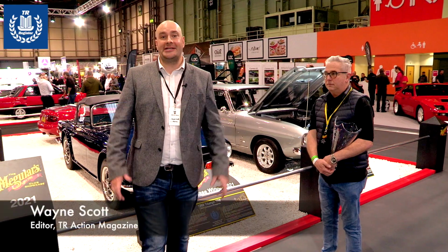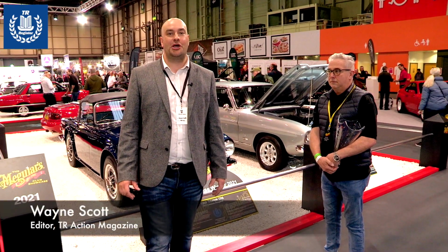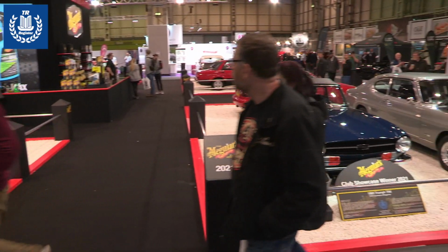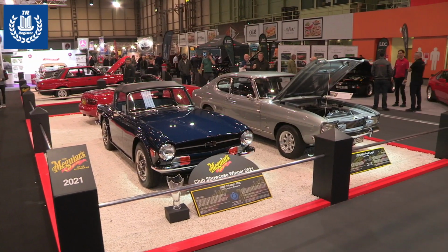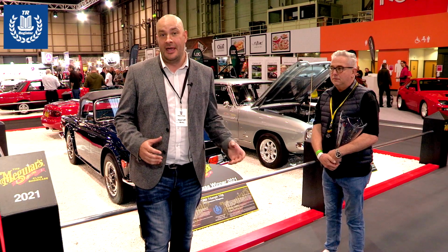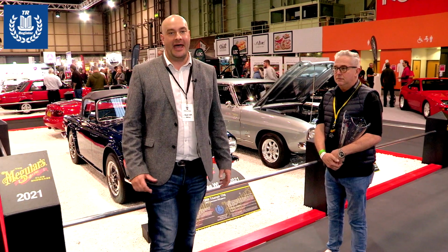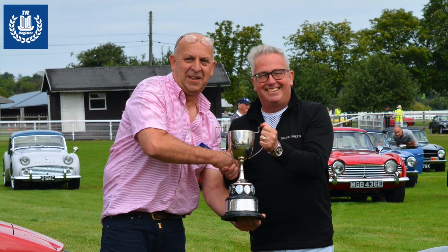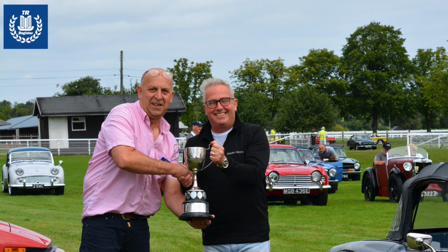I'm here on the Meguiar's stand at the NEC Classic Motor Show, and every year Meguiar's take the cream of the crop for the very best Concours d'Elegance cars from the previous season and pitch them against each other. And this amazing car behind me, this Triumph TR6, was the winner of the Concours d'Elegance at the Triumph MG weekend at Malvern in August 2021.